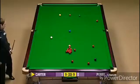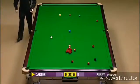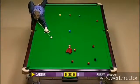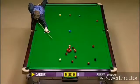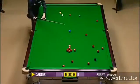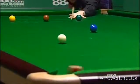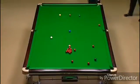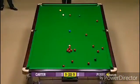Once he missed the pot and he cannoned into other balls, you would have thought he was going to leave something, but what a result he's had here. Perfectly safe. Dead straight. Just pulled across it slightly. I'm sure he's practiced that shot by the hour, but in a match you just get one try.